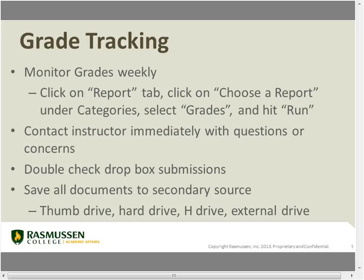If you haven't logged into a course yet, this probably just sounds like gibberish. You want to contact your instructor immediately with any questions or concerns. If you see a grade in your grade book that is missing, or you have a grade that you think is not accurate, contact them as soon as possible to let them know that you think something needs to be revisited. Double check all of your Dropbox submissions.